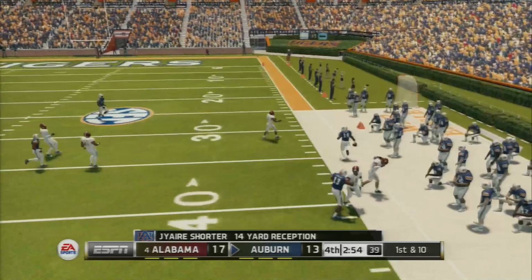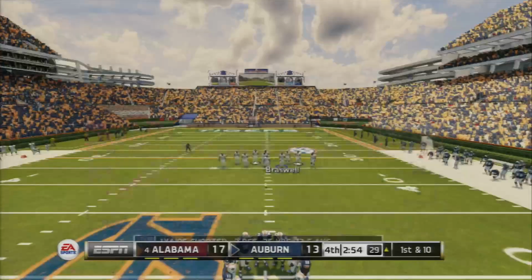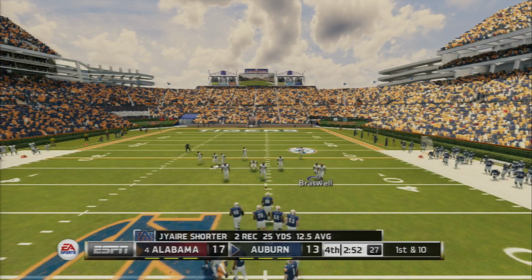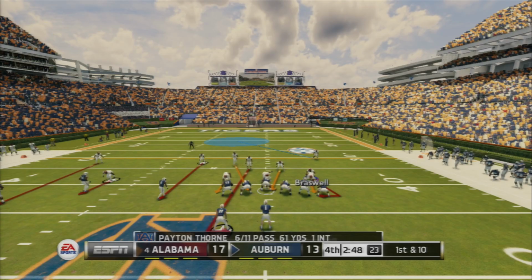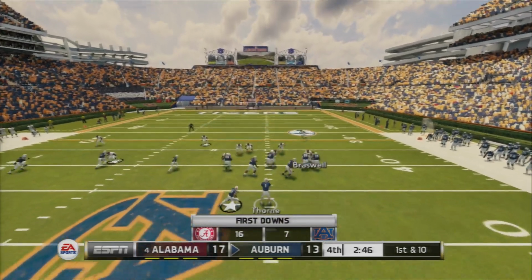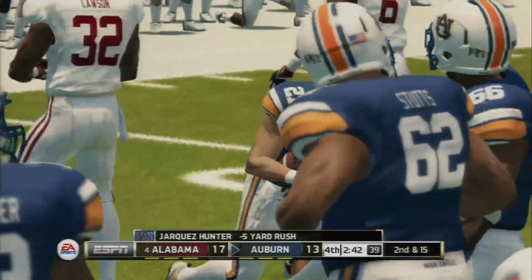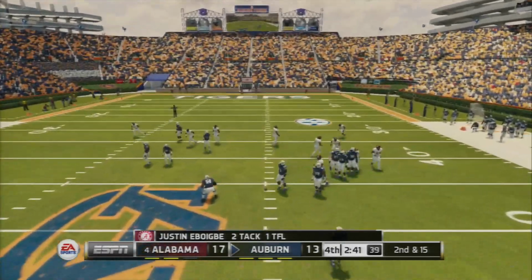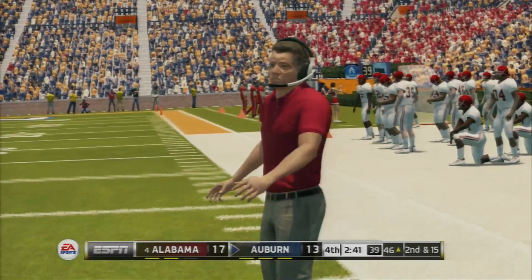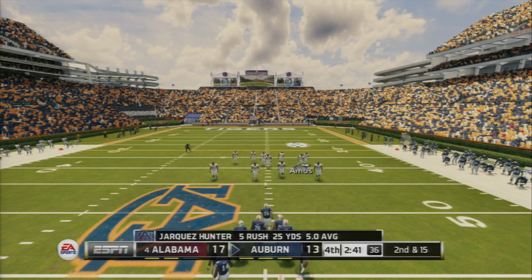And a nice catch there before he stepped out of bounds. Most of the time, zone coverage will take away the out route. Not that time. From the 41-yard line, first down. They go with the run, and he's taken down behind the line. Alabama's going to take their first time out of the half. That'll bring up second and 15. Mike 17. And this play is number 8 on the drive.